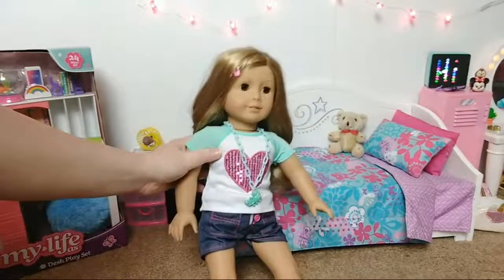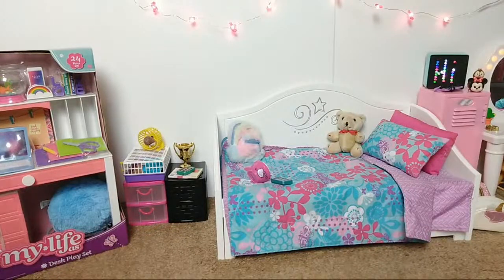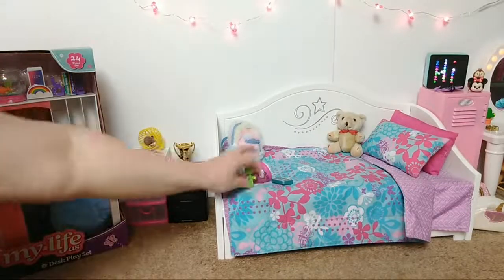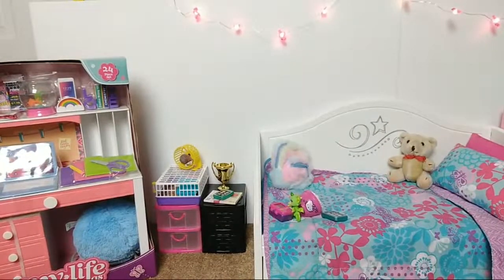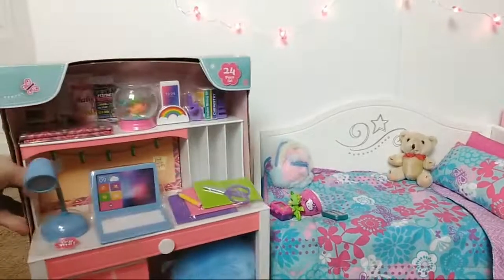And then we'll change her up and put her in some pajamas and get this room kind of set up a little bit more, because it needs to be rearranged after we get the desk in here. And Christina's going to open her doll after we start on this little thing here. So I'm going to start opening it. You want to help me? Sure. I'll let you help me figure out what all's in here.